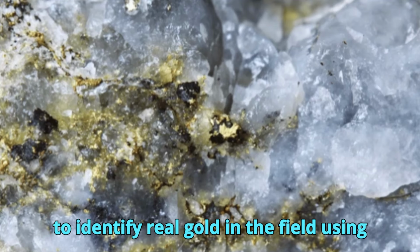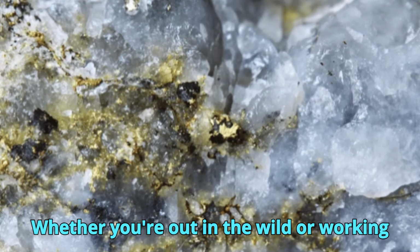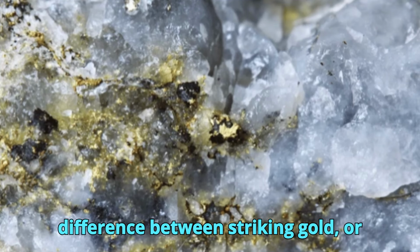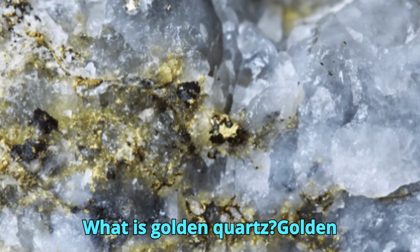You'll learn how to identify real gold in the field using proven geological techniques, simple tools, and expert field tips. Whether you're out in the wild or working in the lab, these insights could be the difference between striking gold, or being fooled by pyrite. Let's get started. What is gold in quartz?